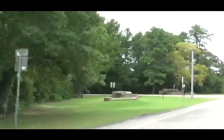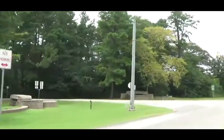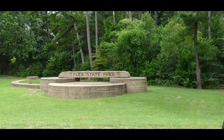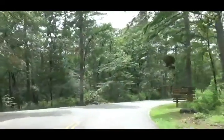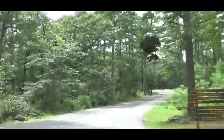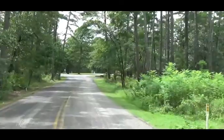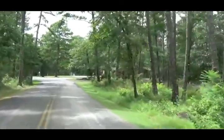And this is, as you're coming up on it, there are signs on both sides, and you turn in to the state park here at Tyler. And this is just part of the drive around the park. It's beautiful. It is a gorgeous park.